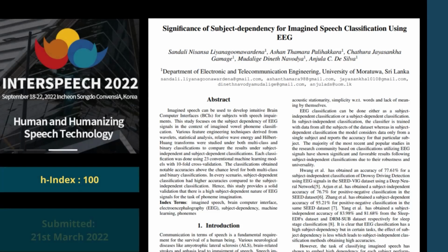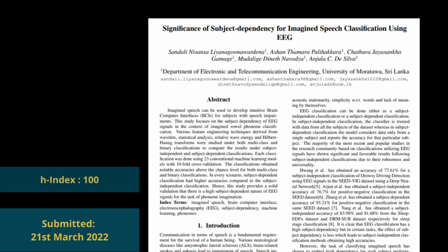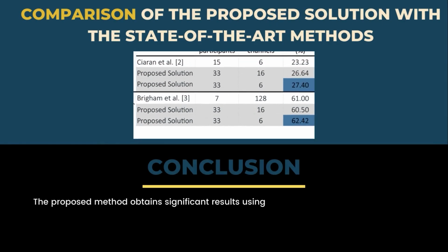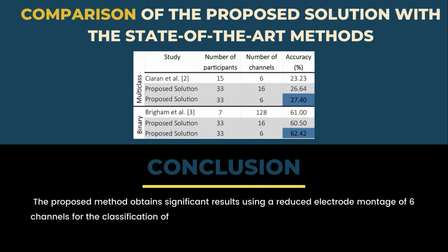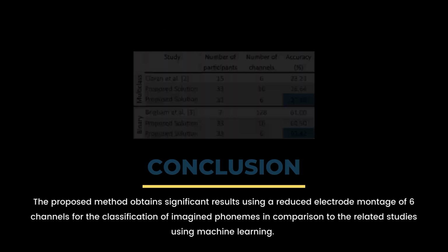A paper is also submitted on the EEG paradigm, and another is being written for the hardware implementation. The proposed method obtains significant results using a reduced electrode montage of 6 channels for the classification of imagined phonemes in comparison to the related studies using machine learning. That is higher than the existing works using machine learning in the EEG modality.